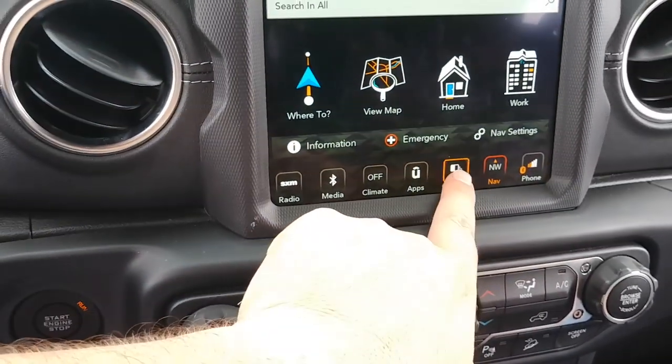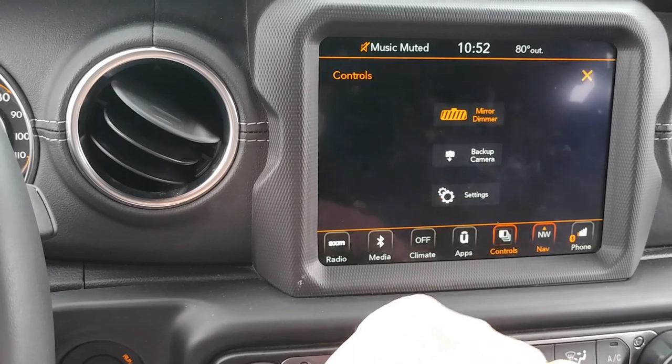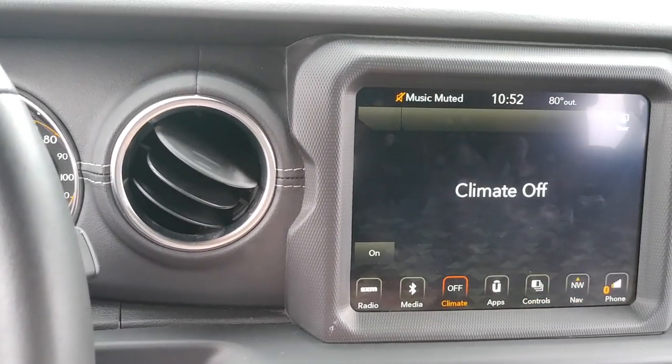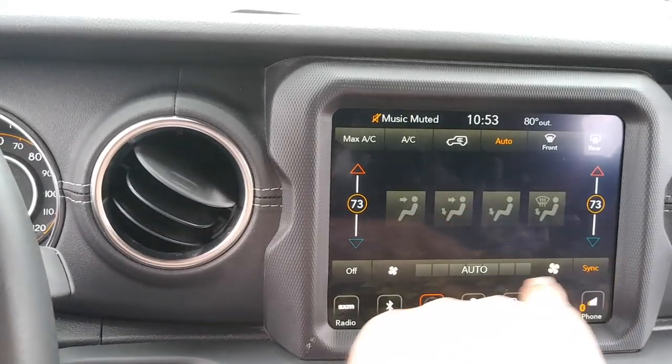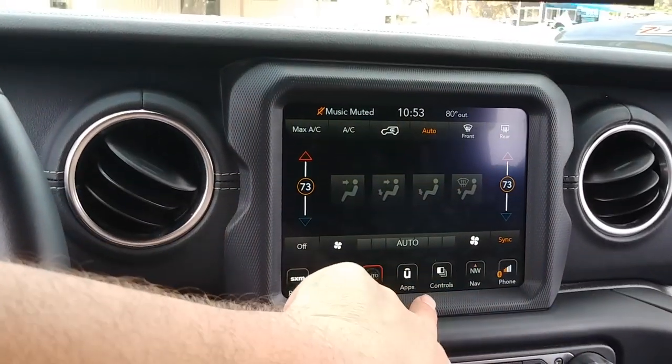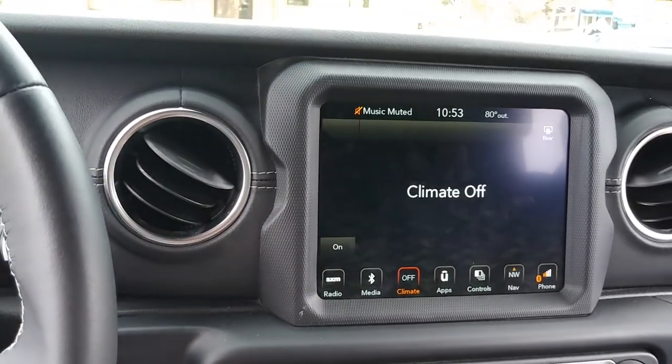And if we go to controls, we don't have anything here. So if I go to climate, we also don't have anything for the heated seats. So I'm not sure why, but I'm not complaining about it. It's just, to me, at this price range, this might be your third or fourth car, or this might be the car you keep at your cabin. I don't know. But to me, this is a cool vehicle.